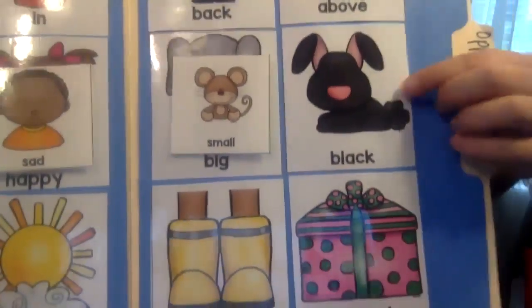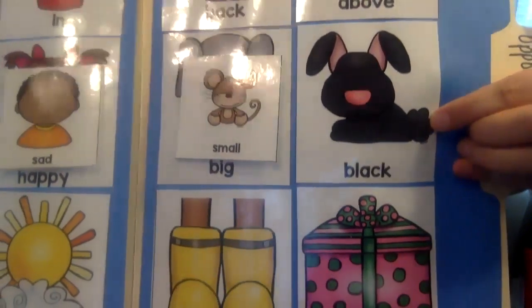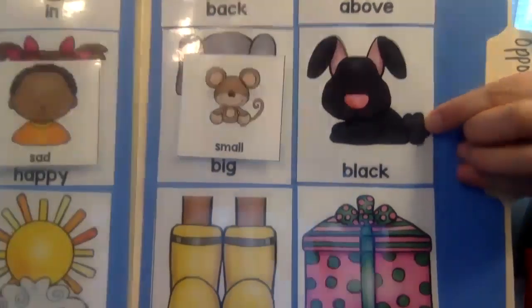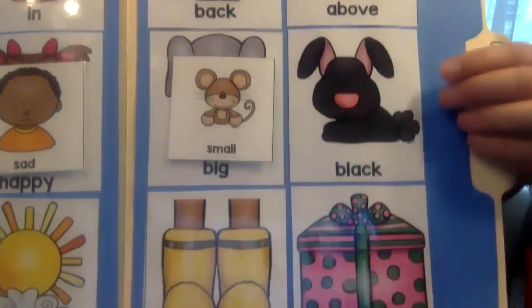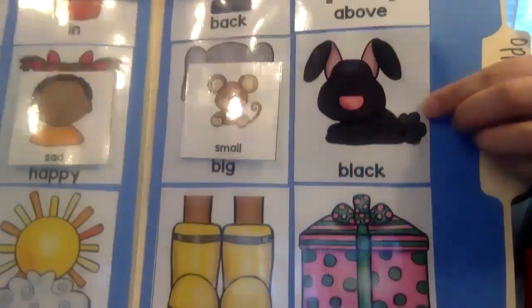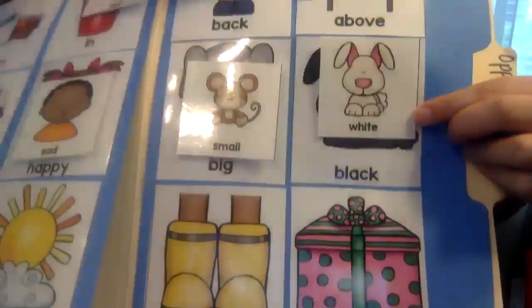Here's my rabbit. My rabbit is what color? It is black. Good job. It is black. And the opposite of black, because black is the darkest color, think of the lightest color. The very lightest color out there is white. So the opposite of black is white.